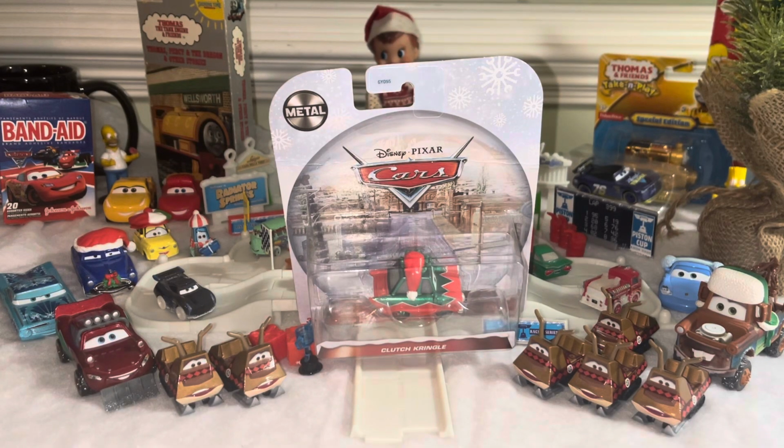I'll admit, when Mater Saves Christmas first came out, no one ever thought we would get cars like these, being the reindeer that were canceled back in 2009, 2010. But also Clutch Kringle, a car I would never have expected to see before. But lo and behold, here he is.